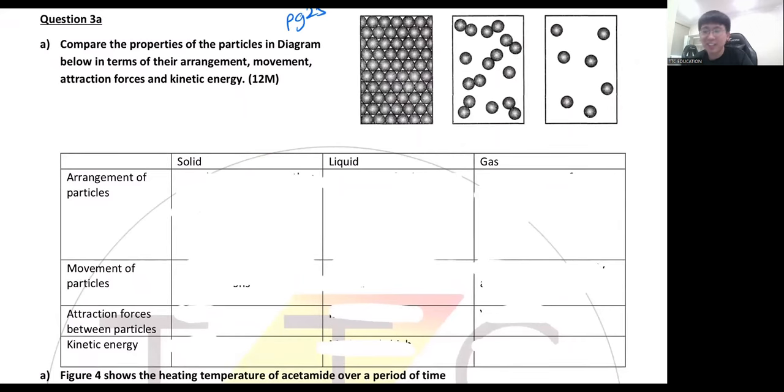So in this case, when we have solid, liquid, and gas, how do solid particles arrange? Give me some keywords. If you look at the picture, they give you a hint. It's compact, but not accurate enough. Tightly packed, very good. That's one word. Packed closely, that's very good also. But you all miss out one word. What word is that? Orderly manner.